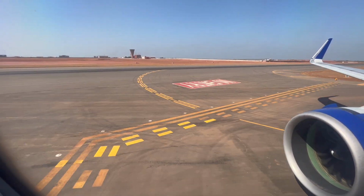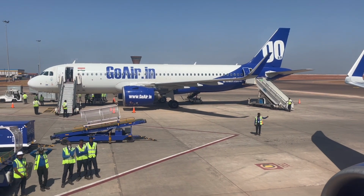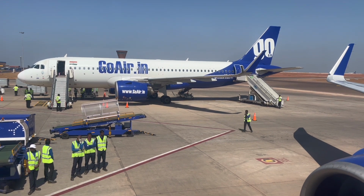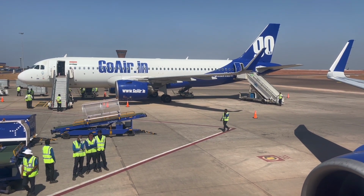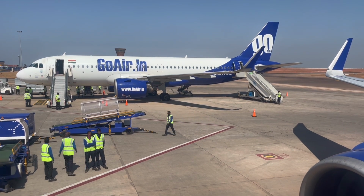And soon afterwards, we got off the runway, took a long taxi to the terminal and parked right next to a Go Air A320 Neo before disembarking into the brand new Mopa Airport terminal.